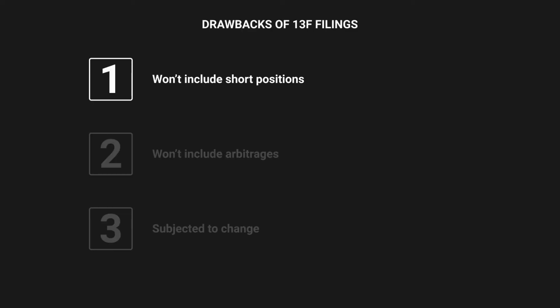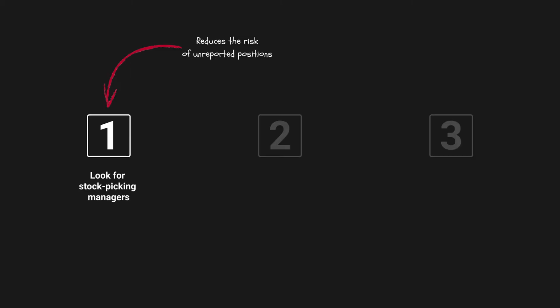Like we have mentioned, 13F filings will not include short positions, so if you come across managers who are big on holding stocks, then you can really reduce the risk of unreported positions.